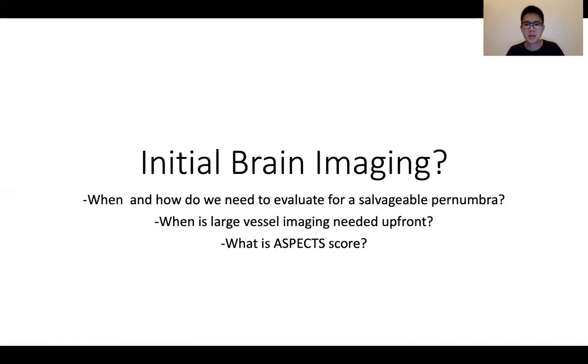Okay, understand. The next question I have is about aspect scores. What exactly is the aspect score and how do we use it? Okay, so the ASPECTS score is an Alberta scoring system. It comes from Canada. It just divides the MCA region into 10 parts. If you Google it, you can actually see it. It's basically a surrogate score to figure out how much of the MCA is involved. The basal ganglia is divided into 3 parts, the cortex is divided into 6 parts, and finally, the insula is the last part.